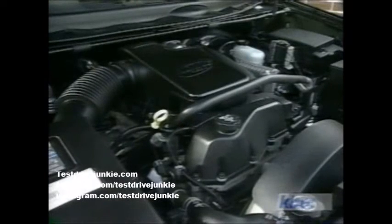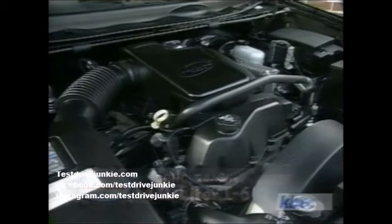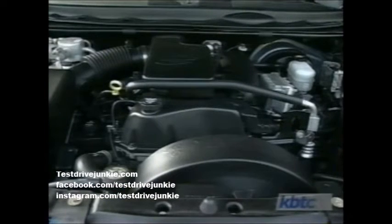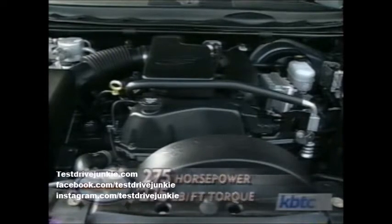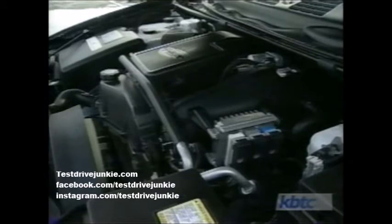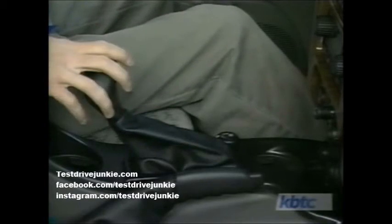Under the hood of our test Ascender LS is the critically acclaimed GM 4.2-liter twin-cam 24-valve inline-six. This sophisticated all-aluminum engine features variable valve timing and produces 275 horsepower and 275 pound-feet of torque. A 5.3-liter 290 horsepower V8 is optional. Power is smoothly and quietly delivered by a Hydromatic 4-speed automatic transmission and delivered with real intensity.